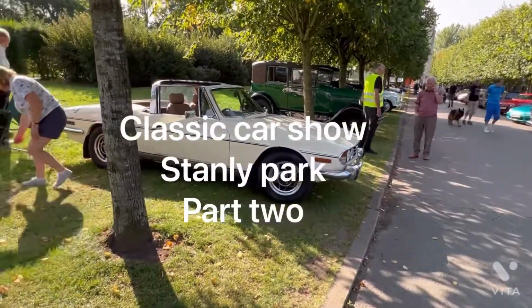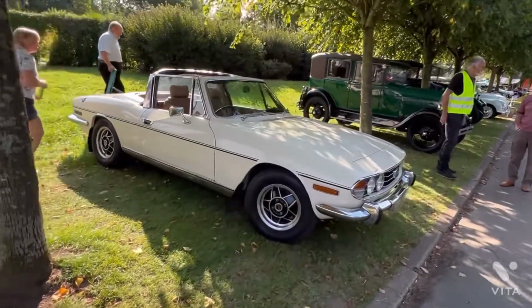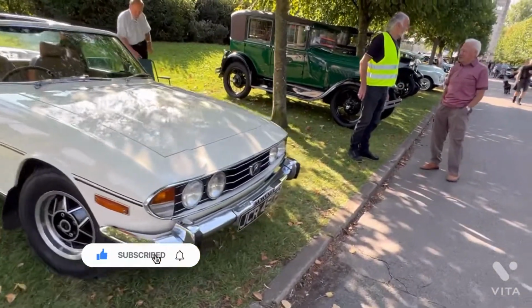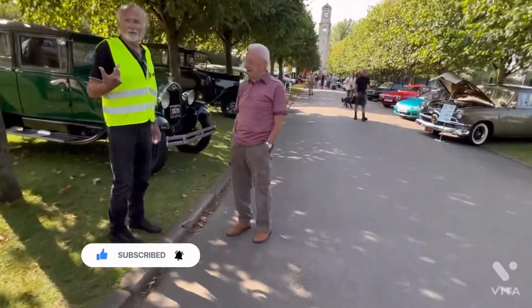Let's see what we've got up here then, shall we, folks? Oh, Triumph Stag. Nice start. We've got one away and come back the other.